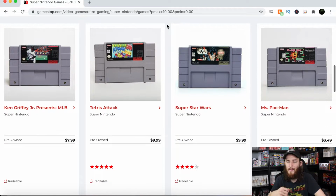Next, you've got a baseball game, Ken Griffey Jr. presents Major League Baseball. I'd pass on that one, to be honest. Then you've got Tetris Attack, which if you like Tetris, I think is probably worth the $10 price tag. You've got Super Star Wars. If you want to be frustrated and play Star Wars, I say $10 is definitely well worth it.